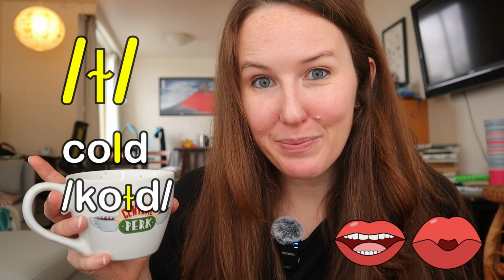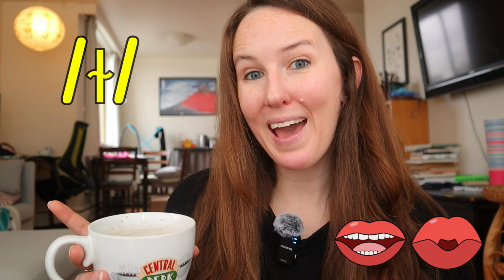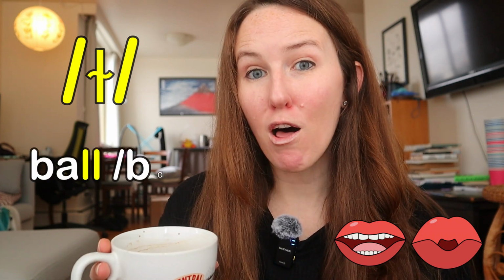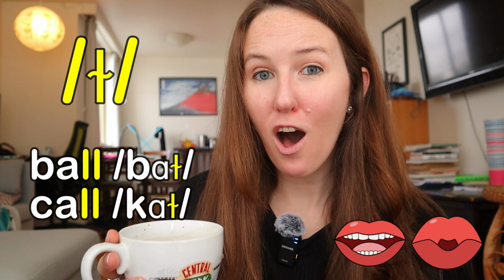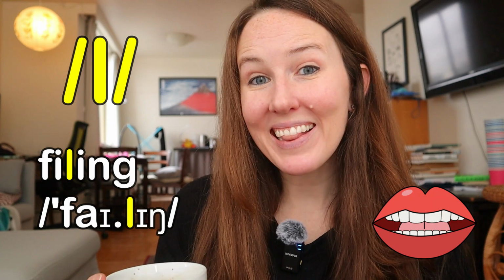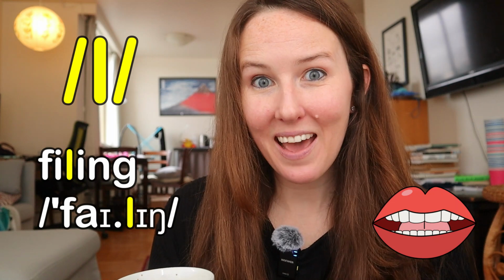And so understandably, there are a lot of learners that will confuse this dark L with an R sound. You will often find the dark L or the back L pronounced at the end of words. For example, ball, call. But this can be confusing because sometimes we also have the front L in the middle of words. For example, the word filing is said with a front L or a light L sound.